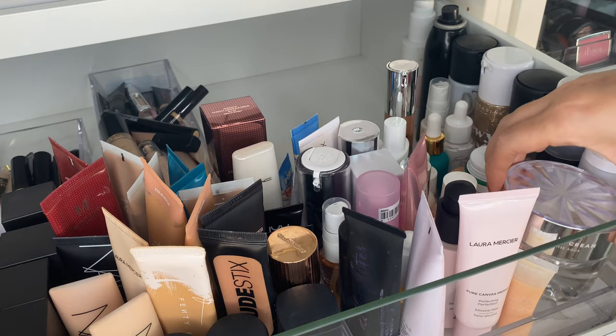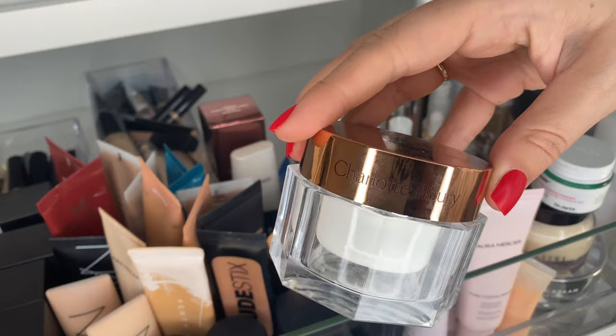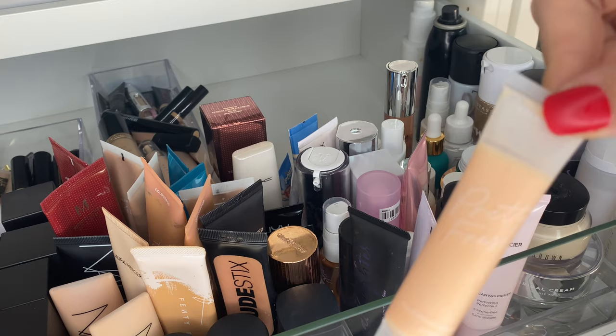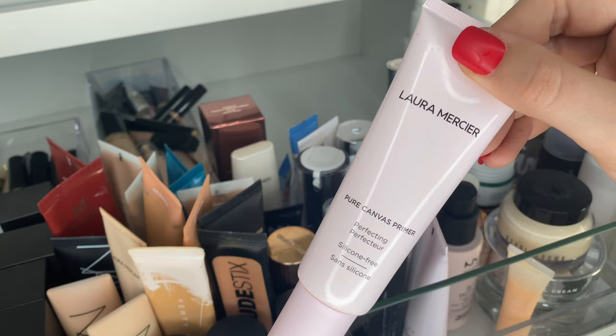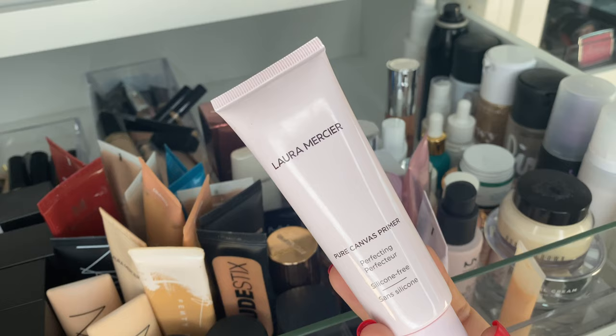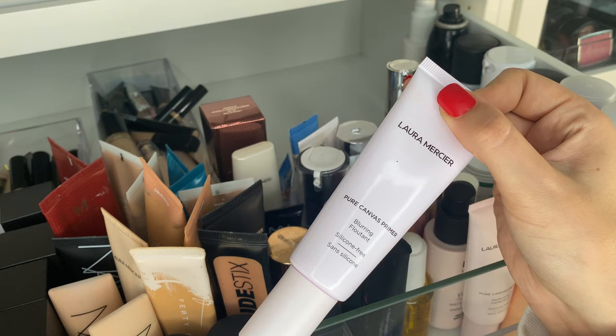Dr. Jart Cicapair Tiger Grass Colour Correcting Treatment. Love that. Charlotte Tilbury Magic Cream. Lovely stuff. We've got Colourpop Pretty Fresh Hyaluronic Hydrator, Hydrating Primer. Never tried that, but I've got a little sample. Laura Mercier Perfecting Primer. Really, really nice. If you're normal skin and you just want a base, this is really, really nice. Laura Mercier Blurring Primer, the absolute best oil controlling primer of all time. And as someone who's got really, really oily skin, I am telling you, this is the best ever.